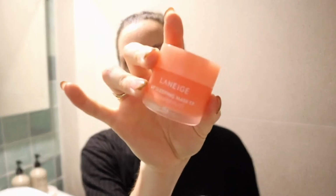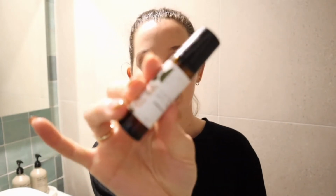Oh, and then I obviously just use my Laneige lip sleeping mask on my lips. And then at night time, I like to finish it off with this Calm roll-on. It's like an essential oil roll-on and it really does make you get into that evening cozy mood. And it's raining outside at the moment, so tonight is just the perfect night for a very cozy evening routine.